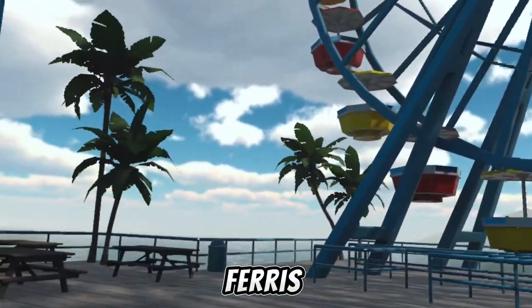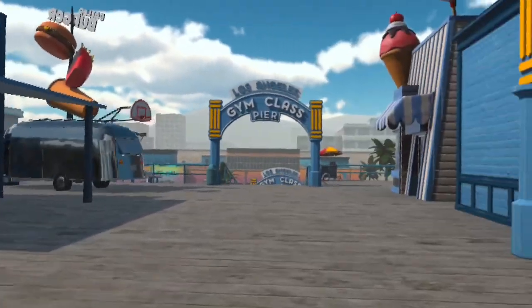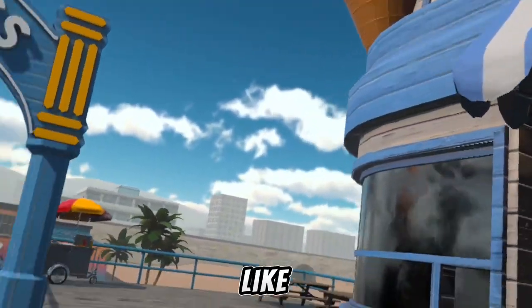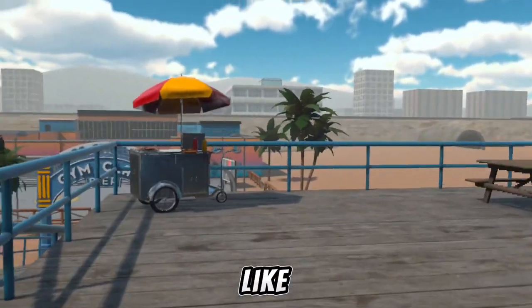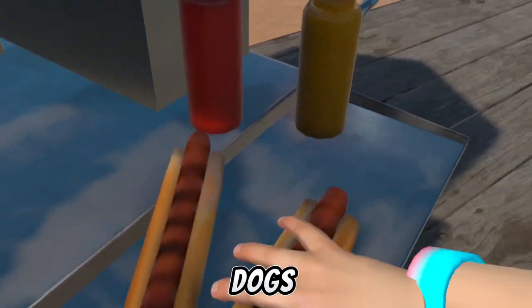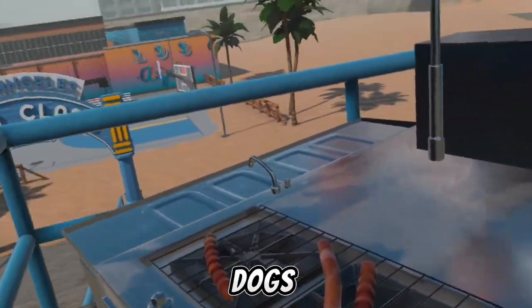This is the Ferris wheel. And there's a lot of benches around here. Oh, it looks like a little shop, you know? And there's benches over here too. There's some hot dogs. Dang. And some ketchup and mustard. And some hot dogs in the stove.